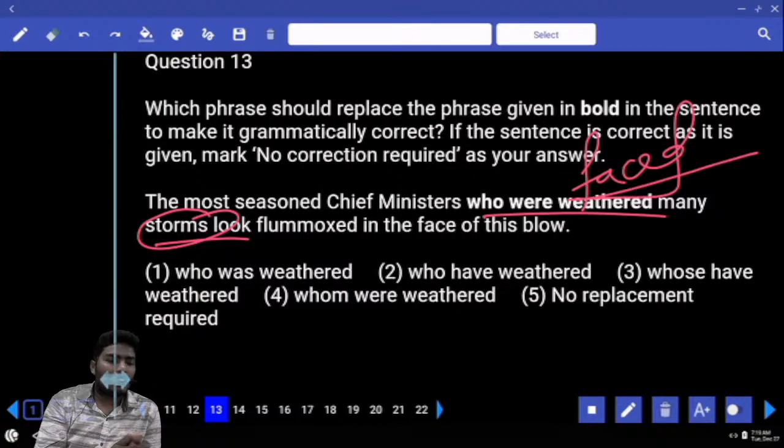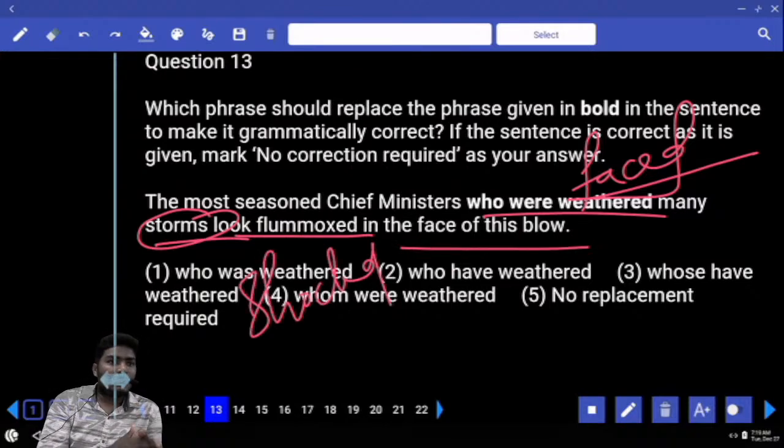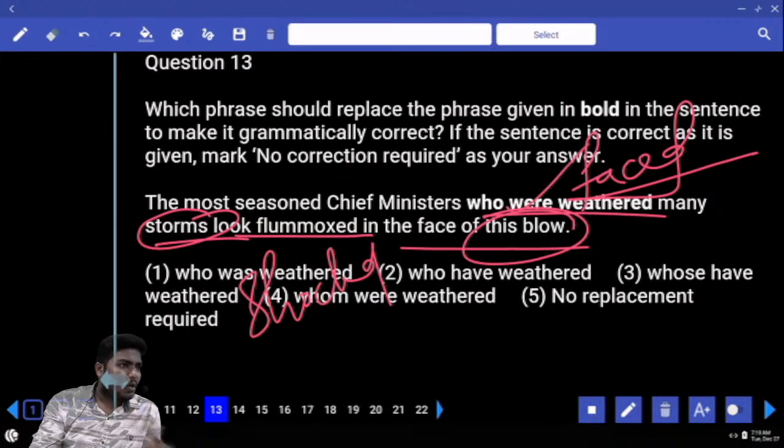They faced many problems. Look flummoxed. Flummoxed means confused, bewildered, shocked. Shocked in the face of this blow. We are speaking about the experienced chief ministers who faced many things in their entire life. But this time they look very confused. There is a new problem, blow in the sense of a new problem. Now looking at this problem, they are very much confused.